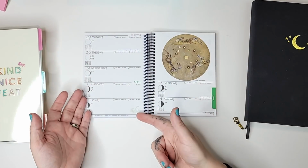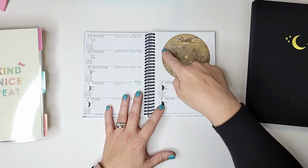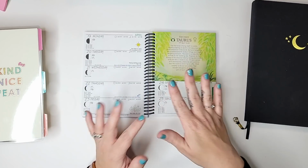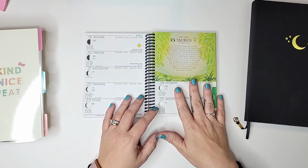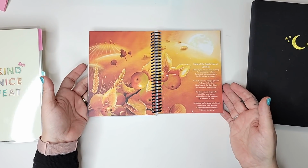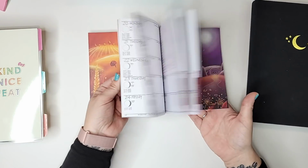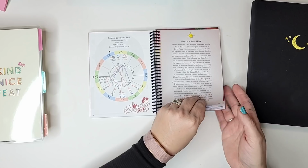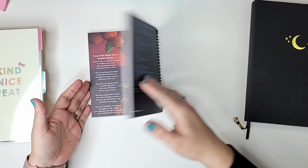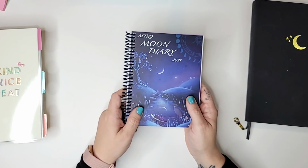I don't use these planner pages, but what I do is I read it and I will pull these images out, cut them out, and I will use them in my Hobonichi nightly journal. So I do tear this apart by the end of the year, but it has some beautiful poetry and some beautiful imagery. I always really enjoy using this, and it has information on the equinoxes and the different rituals. So another beautiful planner that I kind of destroy, but I use.